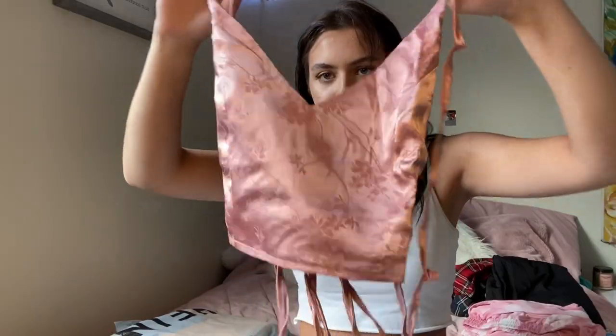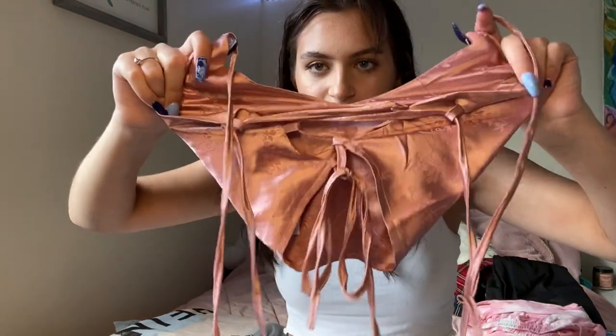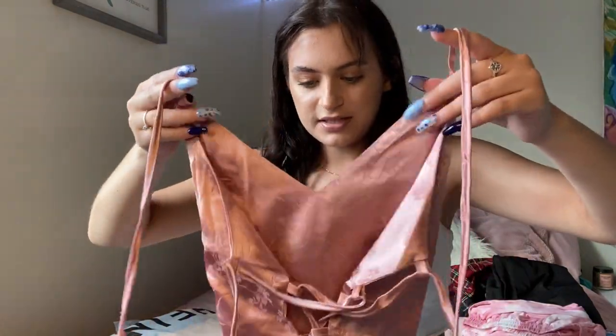Ooh, I'm so excited about this next one. I kind of forgot about it. So this is a cute little top. It ties up in the back. I got this in a size small.